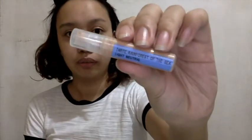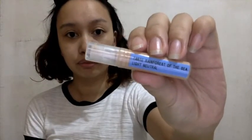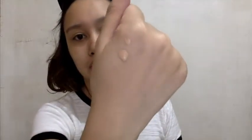Maybe I'll do a tutorial on that one soon. So yeah, let's get started on testing. So taking the Tarte Rainforest of the Sea foundation in light neutral, I'm just gonna pump some in my hand. Use a brush to buff it into the skin on one side. And then on the other side, we're going to use a sponge.